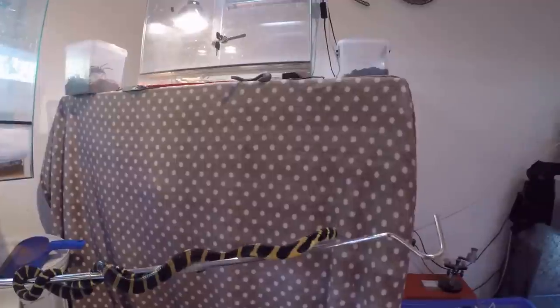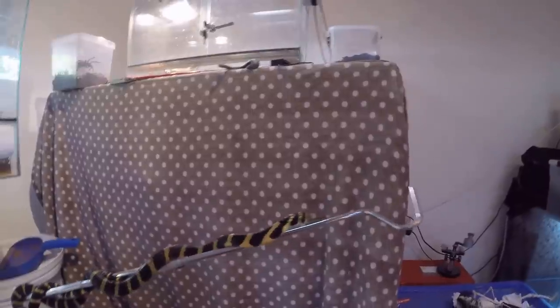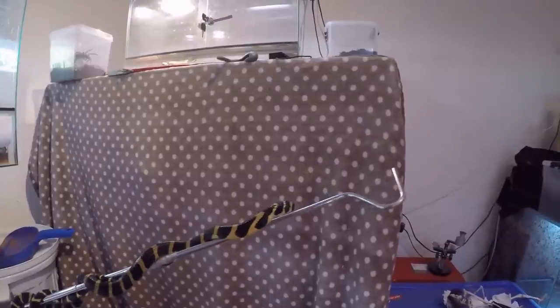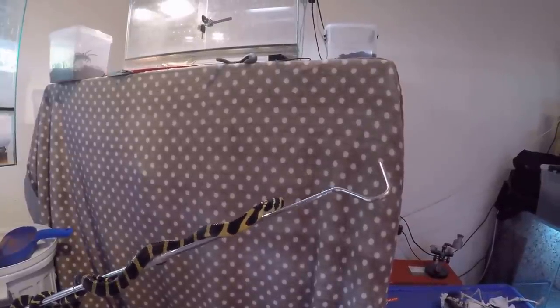And I plan to do this maybe not daily, but every other day when I can, to build this trust between the snake and me. So when he's larger, it's an easier job for me to be able to deal with him.